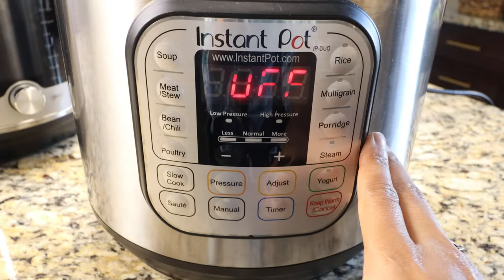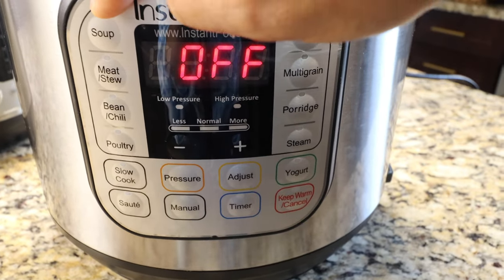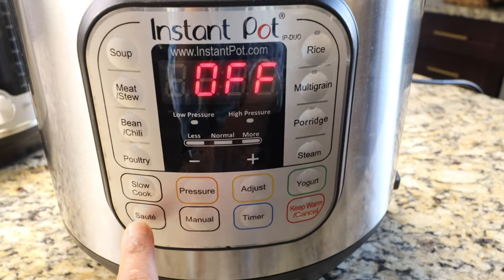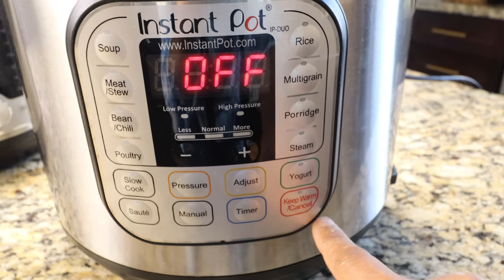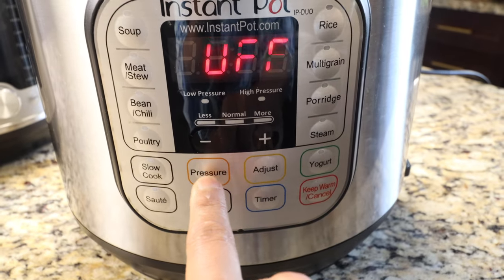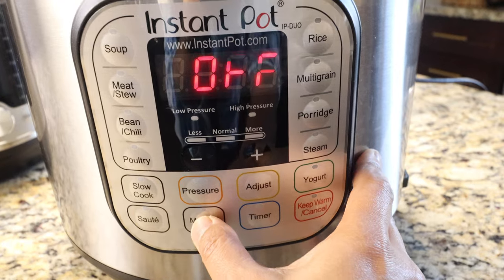Here's the Instant Pot Duo model. This was the original Instant Pot that was released so many years ago, and this is my first ever Instant Pot. It has all these features like soup, meat, bean, chili, poultry, slow cook, saute, rice, multigrain, porridge, steam, yogurt, keep warm, and cancel button. This does not have the start button. So for pressure cooking, we have to manually set the time and pressure.